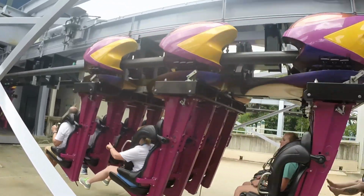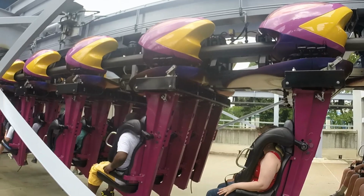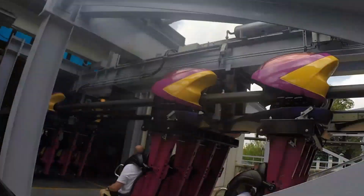That's memories right there. So this ride right here is the Great Bear. I'm not going to be able to take the camera on this ride because the employees are probably going to check me and say you can't wear that, or you can't have that with you. So we'll put this one up, but we'll get some footage of the ride.